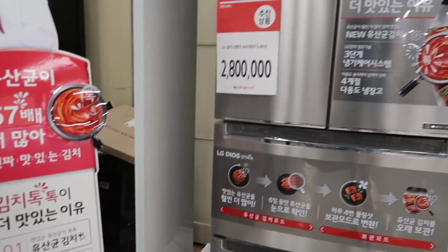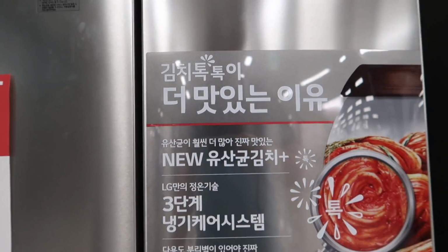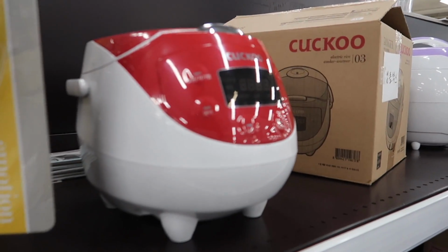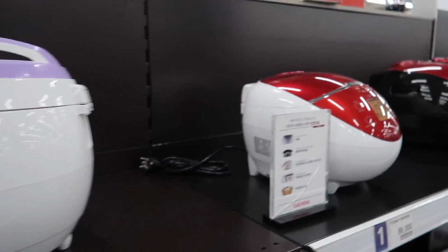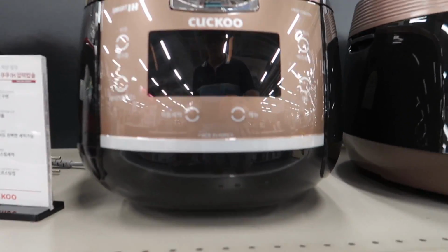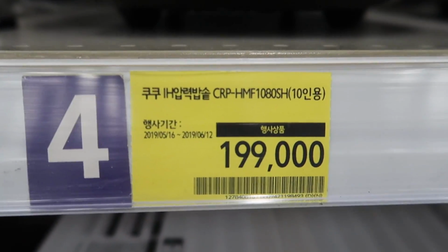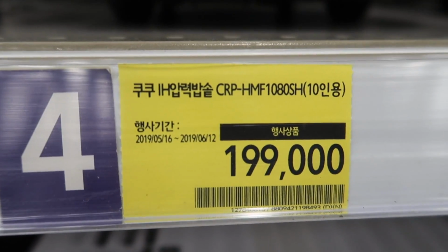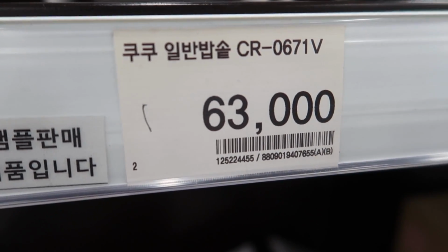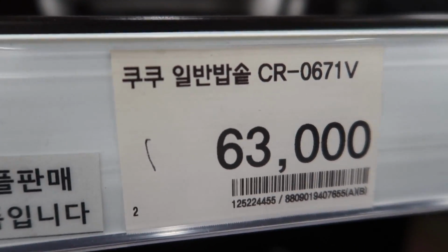Something super fascinating in Korea is that they have kimchi fridges just for kimchi with special temperatures and special other considerations. And the last thing I'm going to show you down here, guys, are the rice machines, because rice machines in Korea, every home really has one. And there's really fancy ones like this Cuckoo right here, ranging from like 1,999,000 won, so like 180 US dollars. So you can get a cheaper, smaller size one for about 63,000 won, so about 55 US dollars. So they really range in price. There's even some that are like 400,000 won, 380 US dollars.